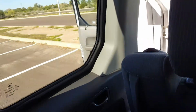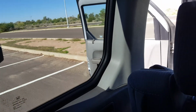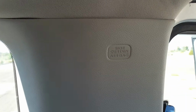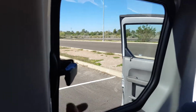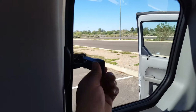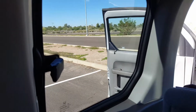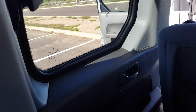One thing I didn't notice about the Element is that the doors make a real solid closing sound, so I thought that was pretty neat. Side curtain airbags back here, as we try to get there, we go. The rear windows do not fold down. They pop out like a minivan. Obviously, with these tiny little doors, you can't really get them to go down, so that was their solution.